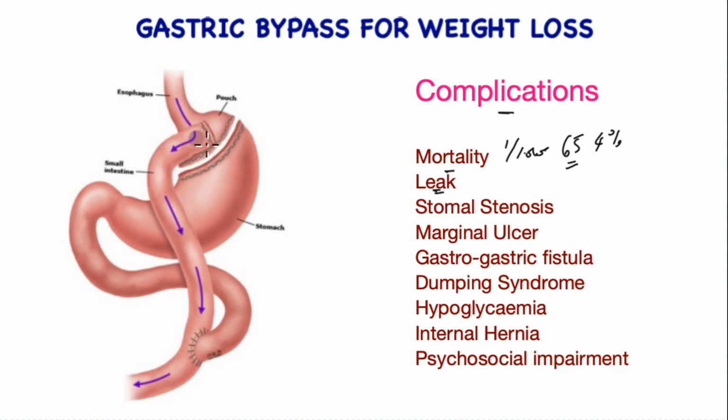Leak means the stomach or small bowel contents leaking out of the new joints that have been created. It's generally the small bowel to the stomach joint, very rarely the small bowel to the small bowel joint. It isn't that the leak has occurred, which may happen in 0 to 5% of the cases, but it has to be detected early and treated effectively to have a good outcome.